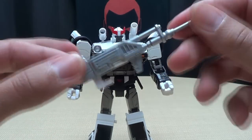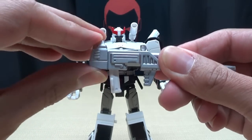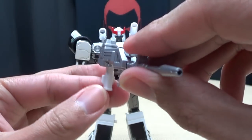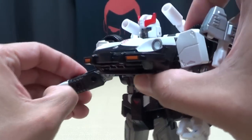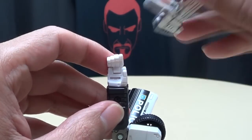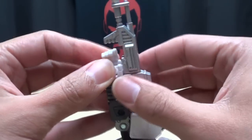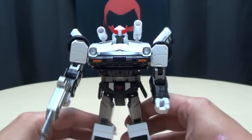Now, for vehicle mode, this is the configuration you want it in. For robot mode, you're just going to take this, flip it up until it snaps into place. And now you've got your mode for him to hold his gun. And you'll see here, there's a slot in his hand. That is for the tabs on the gun. Slip that in there. And now he's holding his gun.